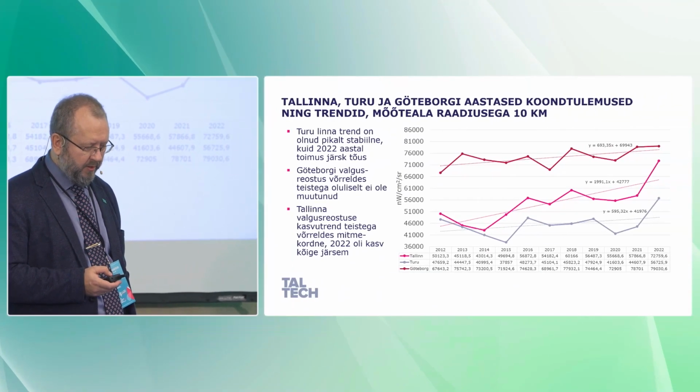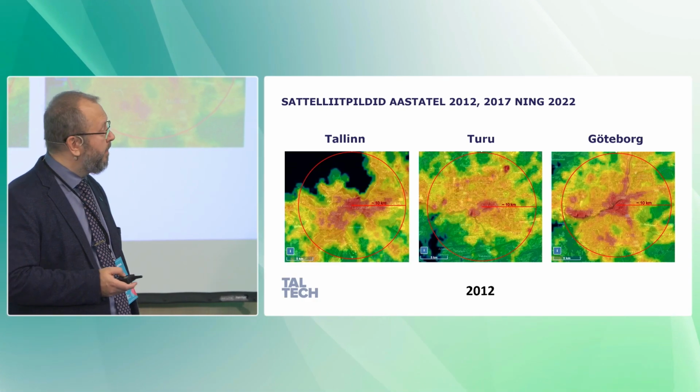Satellite pictures from 2012, 2017 and 2022, Tallinn, Turku and Göteborg. We're going to also take a look at the solutions in other cities.